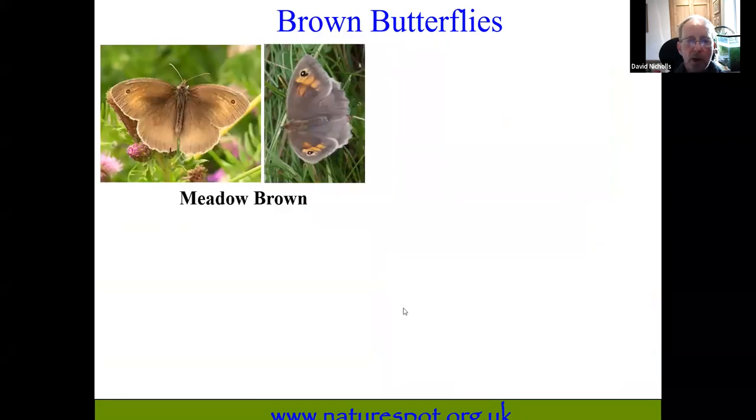So we'll have a quick look at the browns. These are not so much garden butterflies. You find them more out in, you know, meadow areas, sometimes in woodlands, in glades and that kind of thing. The meadow brown is probably the most common. It's the archetypal brown butterfly you see flapping across grassy meadows.